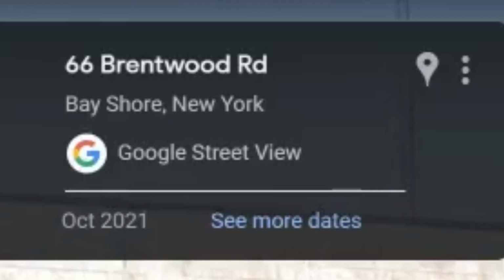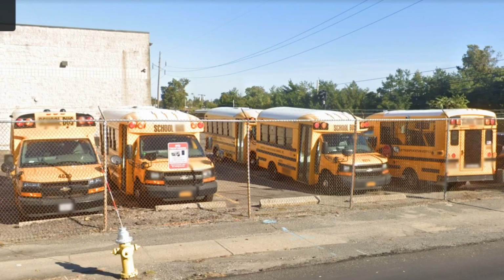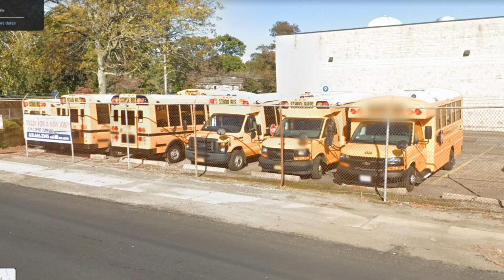And the last lot we are going to take a look at was submitted by William. We are in Bayshore, New York, October 2021. We have 4 Trans-Tech Chevys and then this single Bluebird Microbird. We have some more Bluebird Microbirds as well as a Thomas Minotaur.